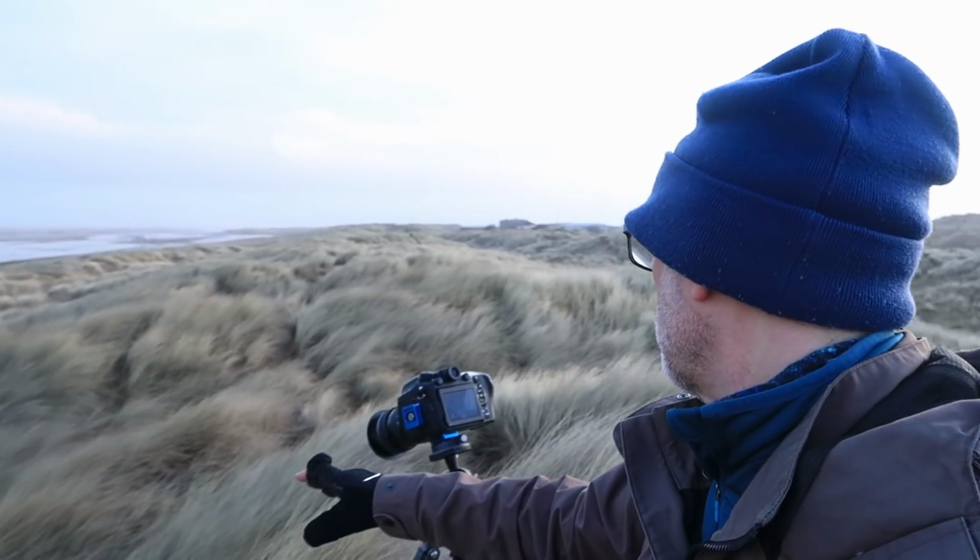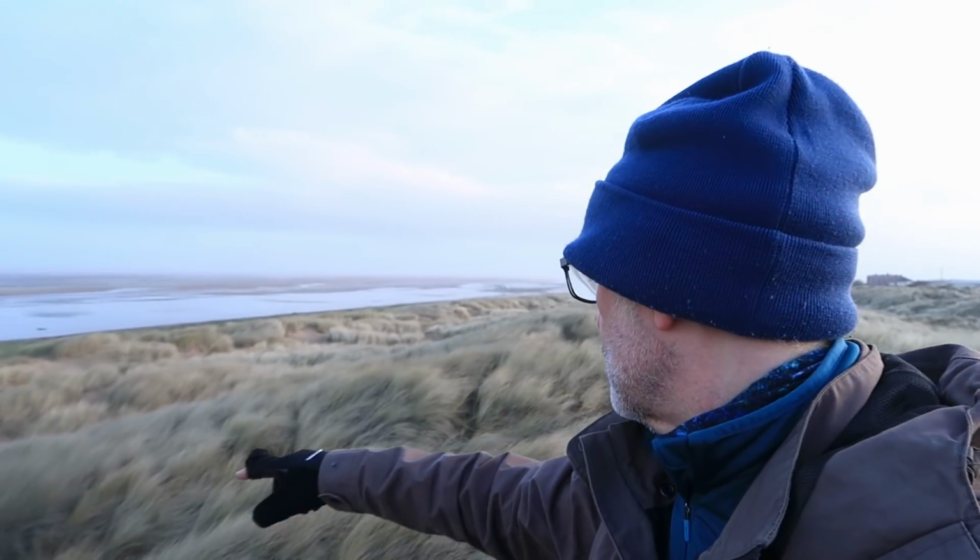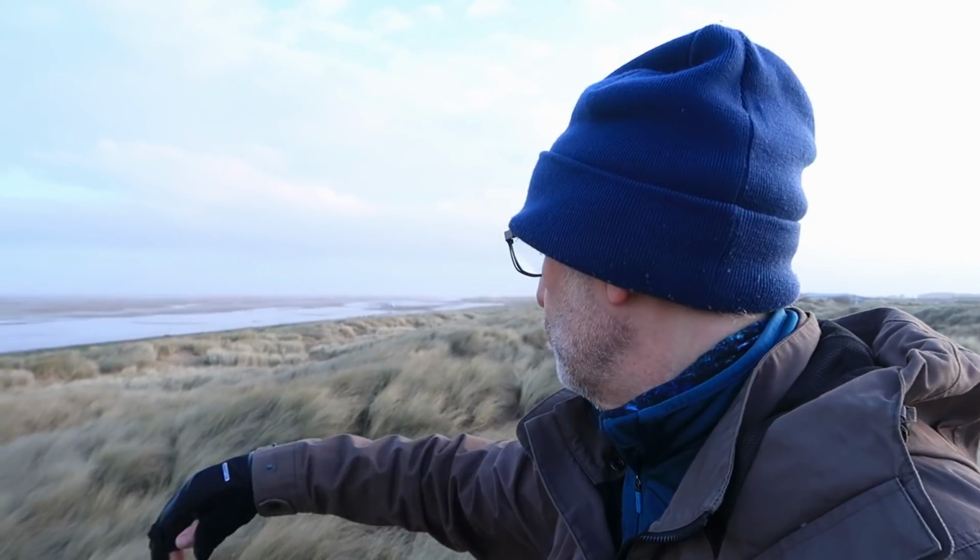Very difficult to show you and appreciate that, but I'll show you on the back of the camera in a second. But what there are is some lines running through the various sections of the marram grass.